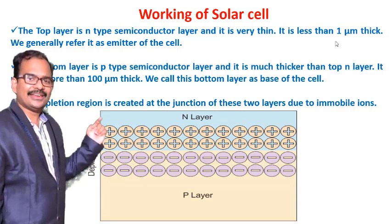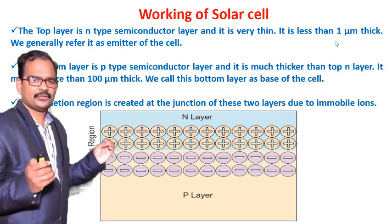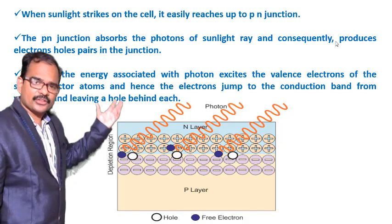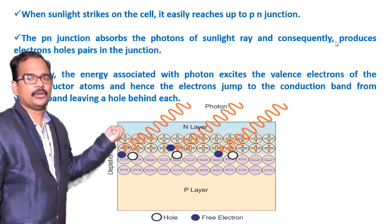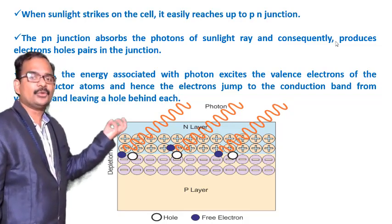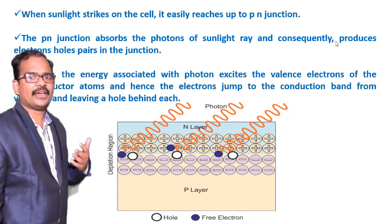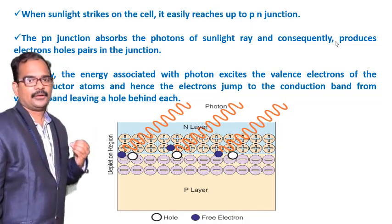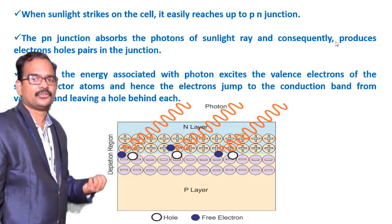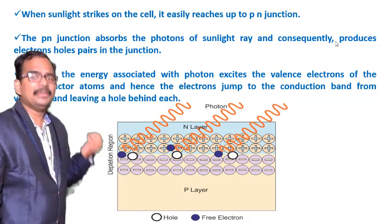A depletion region is created at the junction of these two layers due to immobile charged ions. This is how the p-n junction depletion region is formed in a solar cell when we combine n-type and p-type layers. Then when sunlight strikes the cell, it easily reaches the p-n junction, because the top layer is a very, very thin layer of 1 micrometer. So the sunlight has to pass through just 1 micrometer in order to reach the depletion region. The p-n junction absorbs the photons of the sunlight and consequently produces electron-hole pairs in the junction. The energy associated with a photon excites the valence electron of a semiconductor atom, and hence the electron jumps to the conduction band from the valence band, leaving a hole behind in the valence band of the p layer.